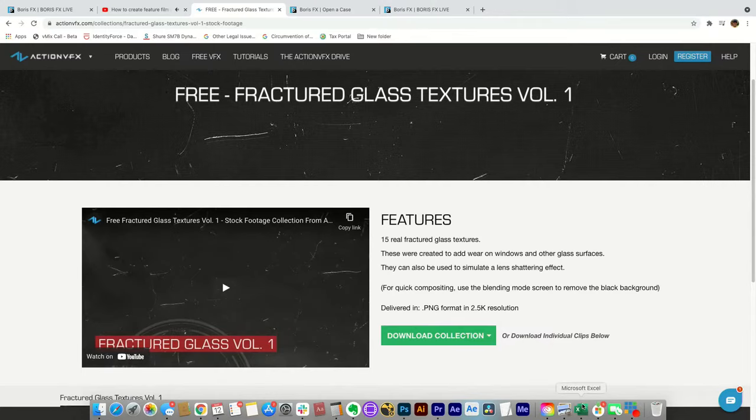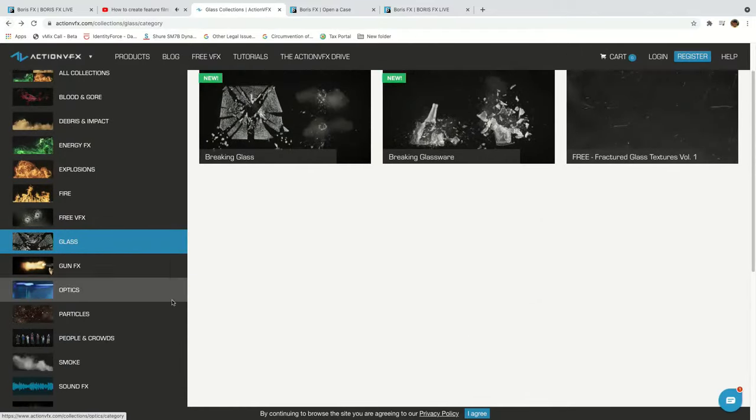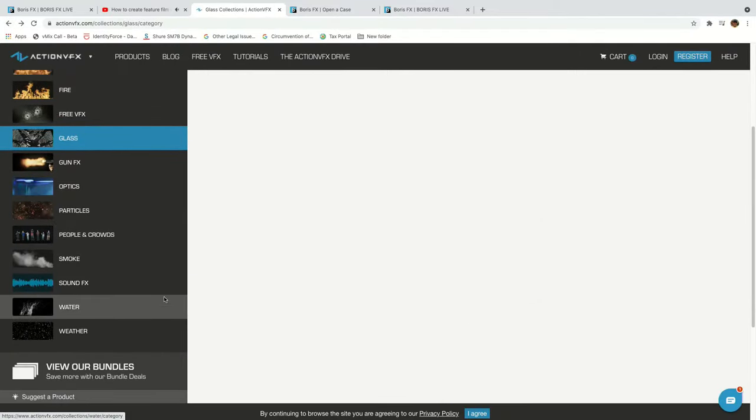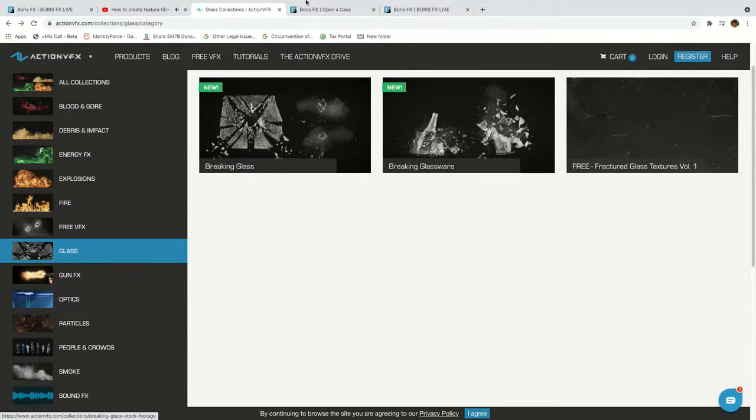Hold on while I download my free texture here. No, we have hundreds of free collections. If you go to that, just click on that free tab for me and I'll show you exactly how many we have. It's right above glass there on the left panel.